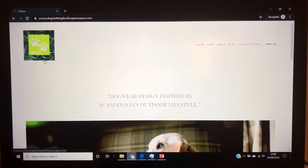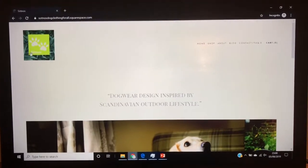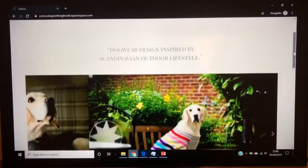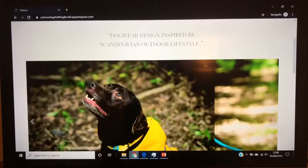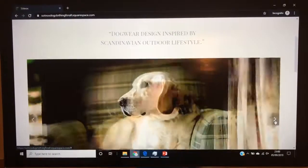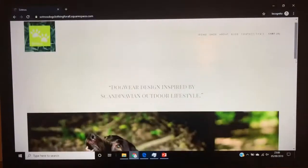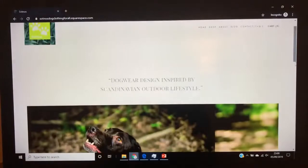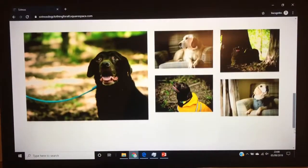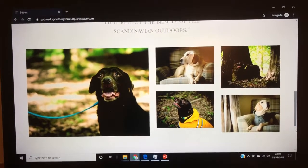So here we have the redesigned logo. It's completely adaptable to all platforms. As you can see here, it's fully functional on the website. Every aspect of the website is also fully functional, including the gallery here on the home page. It's interactive, so the clients can click through, see a slideshow of the product images at face value. The written content also describes certain aspects of the brand aesthetic. And also here we have a gallery of the lifestyle images to connote the brand values and the brand image.